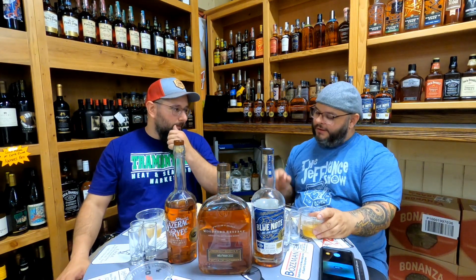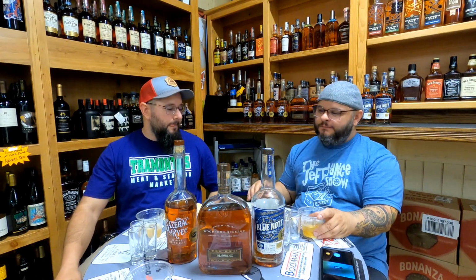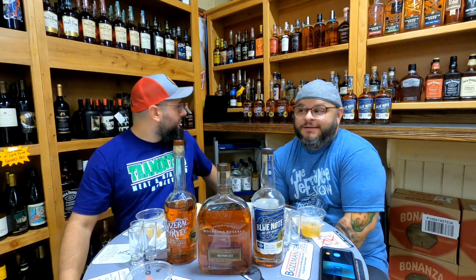My guess, if we're just making early predictions, is that this is going to hold up to a lot of those cheap bourbons. It's going to knock them all out of the park. And it's more affordable than you would think. So definitely come by and check these out. They're all available here at Tramonte's. They hand selected these things themselves.